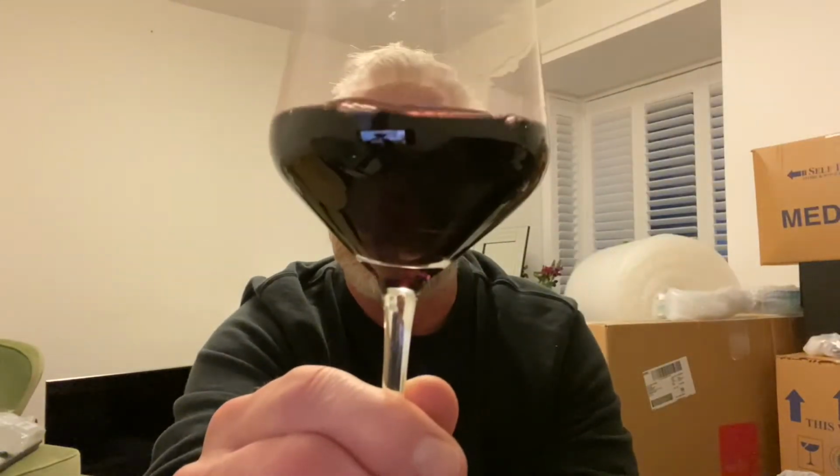So let's take a look at this. Now, bear in mind, this is not Primitivo, and obviously San Marzano is known for its Primitivo, but also for its Negro Amaro. But this one is 85% Negro Amaro, very dark, as you can see, and 15% Malvasia Nera. So let's see what we've got here.